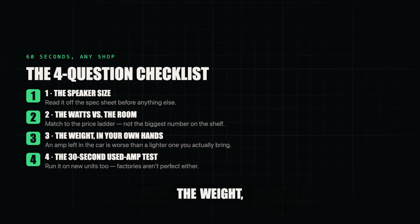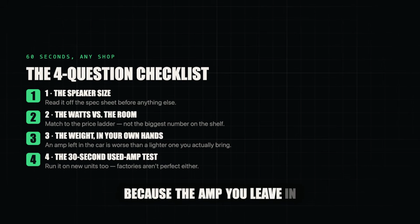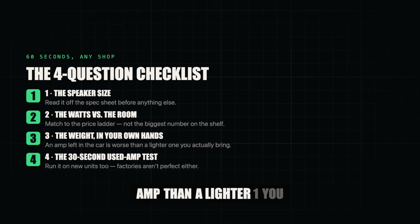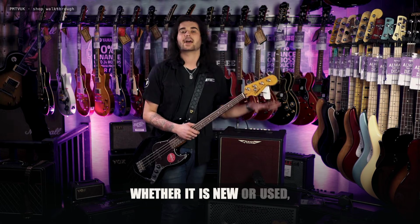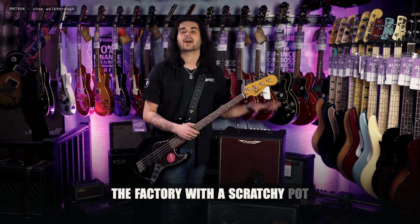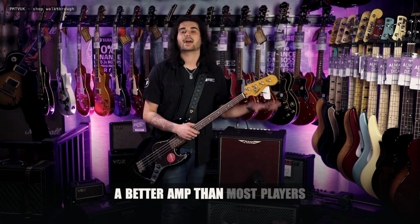Third, the weight, lifted with your own hands, not read off a spec sheet, because the amp you leave in the car, because it is too heavy to carry, is a worse amp than a lighter one you actually bring to every gig. And fourth, the used market 30-second test from Trap 6, run on every amp regardless of whether it is new or used, because even new units occasionally leave the factory with a scratchy pot or a rattling cone. 4 questions, 90 seconds, and you will walk out with a better amp than most players find after an hour of reading marketing copy.